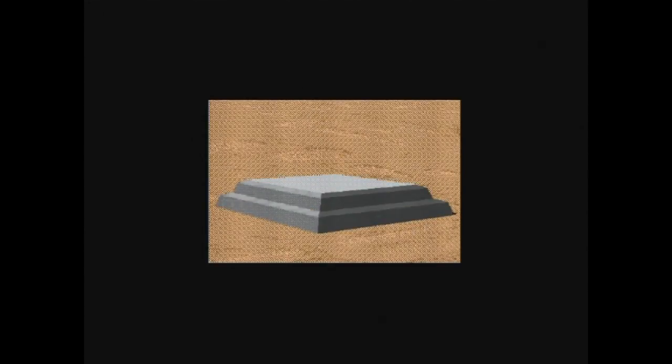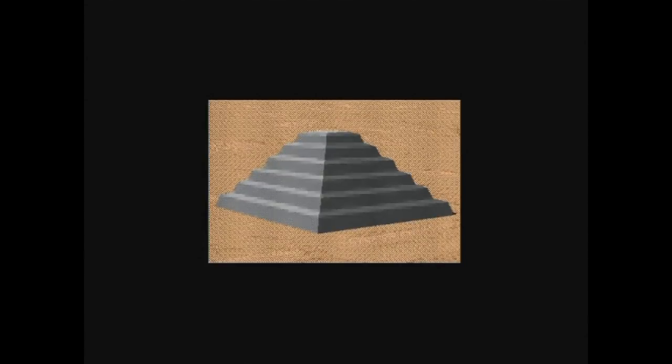The first tombs for pharaohs looked like this, but Imhotep, an ancient architect, added layers to the basic design. The pyramid he built is like a giant stairway to the sky.